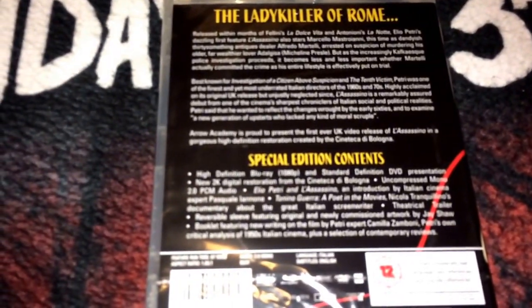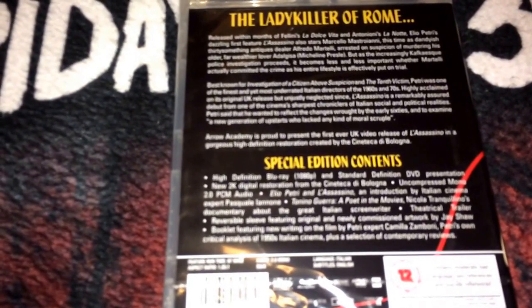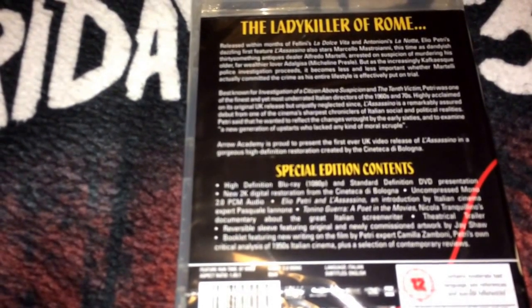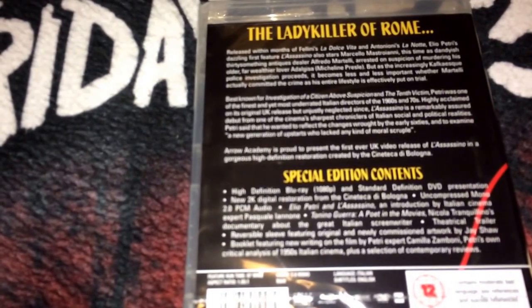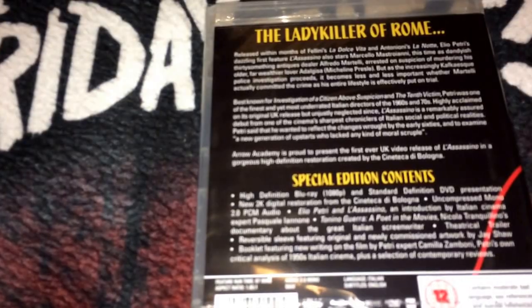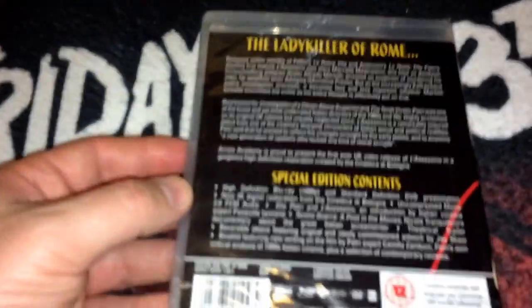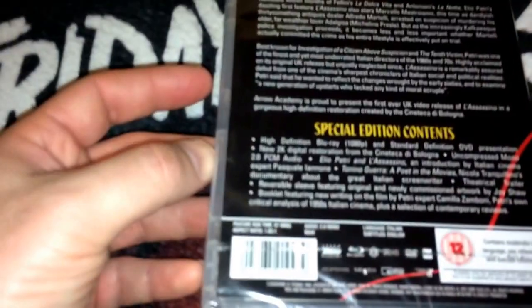It does have the 2K scan restoration. It has an introduction by Italian cinema expert Pasquale Iannone. And it has Tonino Guerra's A Poet in the Movies. And there's a documentary on here about the film and the director and Italian screenwriter, so that's pretty cool. It has a reversible sleeve and a booklet, and it's a pretty heavy edition, so the booklet inside must be pretty big. It is in black and white. It is in Italian language with English subtitles, so be aware of that if you guys decide to get this one.